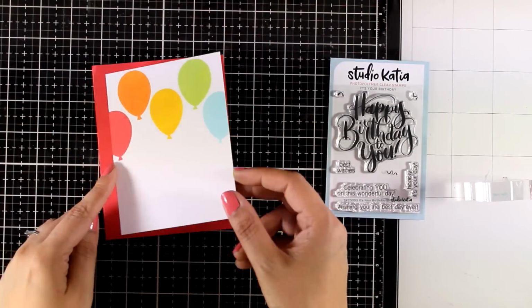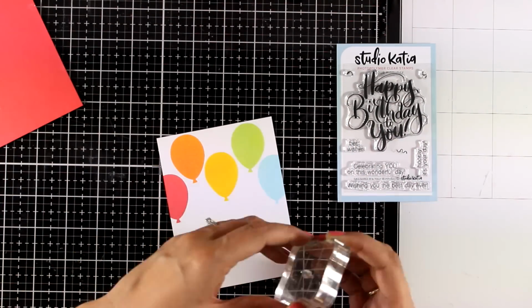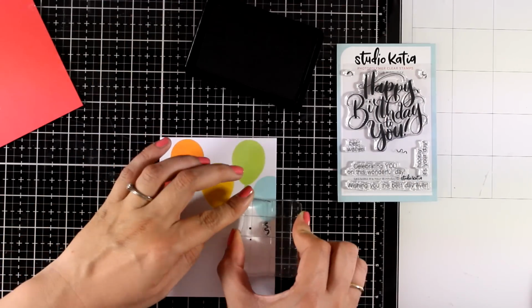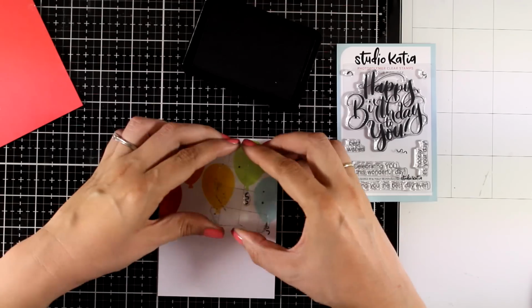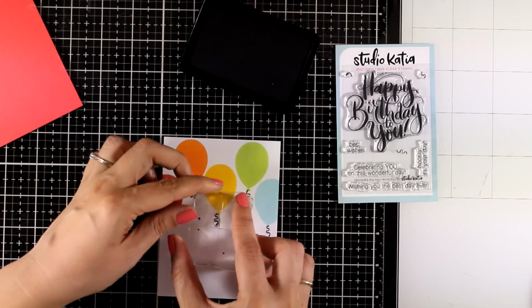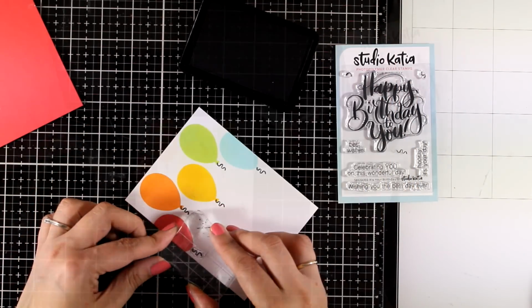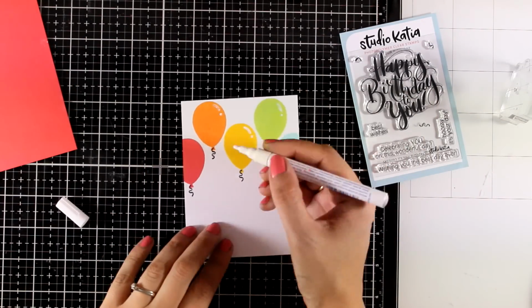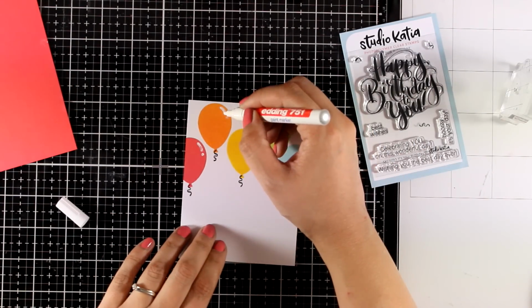Now for the second card, I cut out this panel to be slightly smaller than the standard card, and this is the It's Your Birthday stamp set. There are some little stamps that are meant to be confetti, but instead I'm using them as the strings of my balloons. With a thick white marker, I'm going to add some highlights all over the balloons.